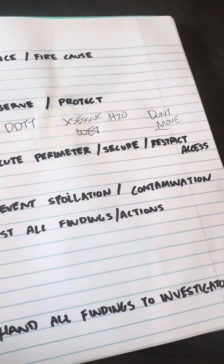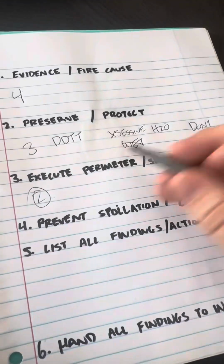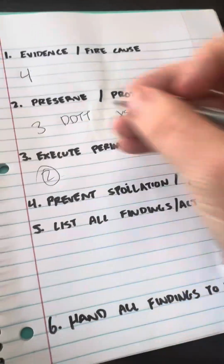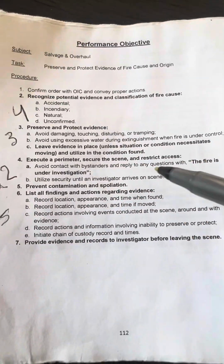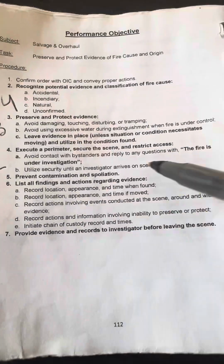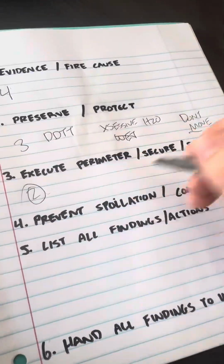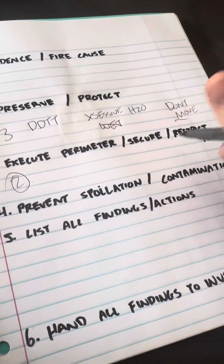When you establish a perimeter, what's going to happen when you're putting up the tape around the perimeter? People are going to be asking you questions, right? So you want to avoid contact with them, but if they do ask you a question, you just respond with the fire is under investigation. Okay? So you got to put yourself at the scene. When you're doing that, say, I'm going to execute perimeter, secure, and restrict access.